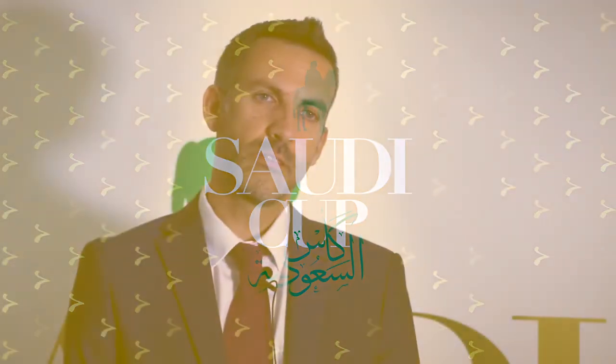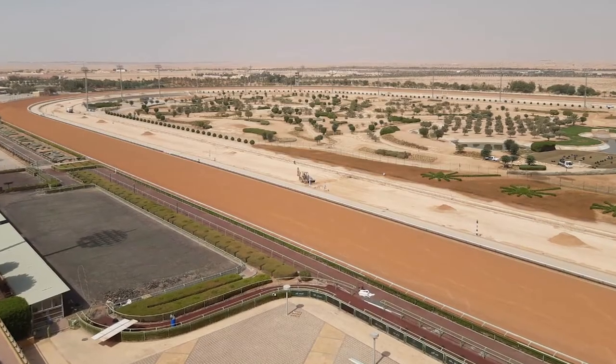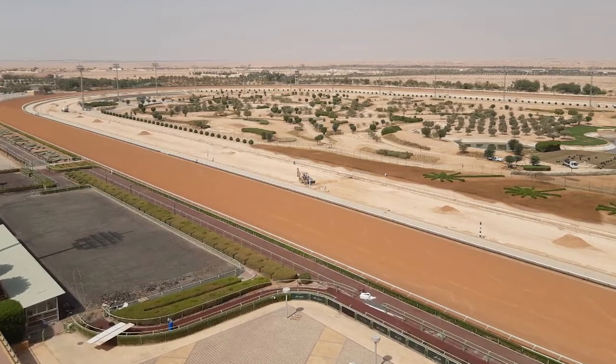There's a lot that goes into this. Of course, you've got a number of challenges working in Riyadh, the climate being one of the major ones. The temperatures there are not generally conducive for grass growth. However, we have overcome that by undertaking the construction period through the autumn and then, of course, sowing the grasses during the winter period.